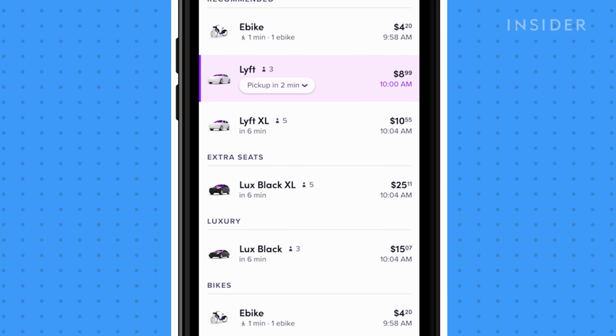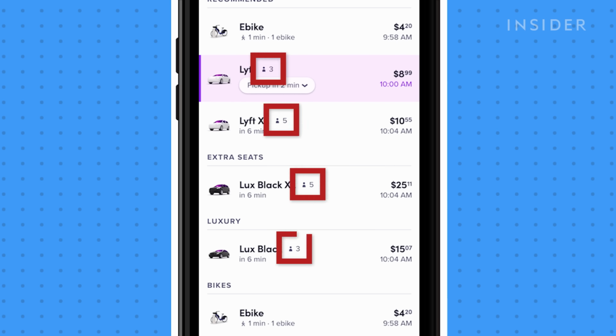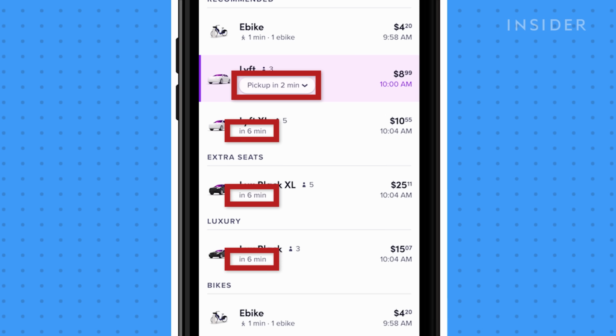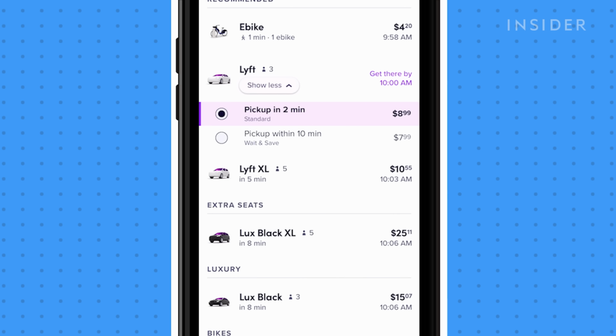Within each option, you can see the number of passengers that each car can fit, as well as your estimated arrival time at your destination, and the time it will take for the car to pick you up. Under the Lyft option, you may see a drop-down menu where the pickup time is located. If you tap this drop-down, you'll see that if you are willing to wait a little longer for your ride, you can get it for a cheaper price.